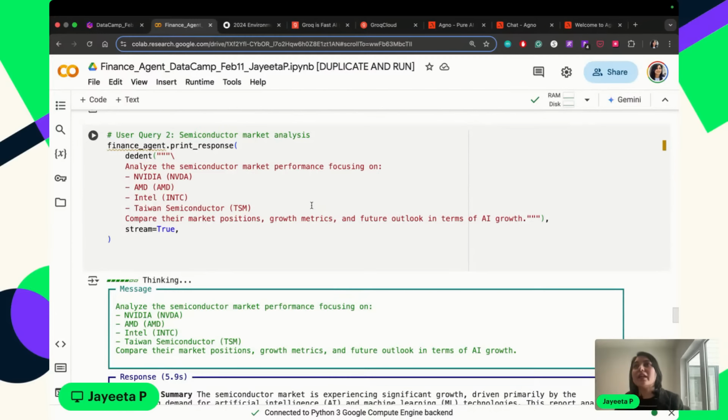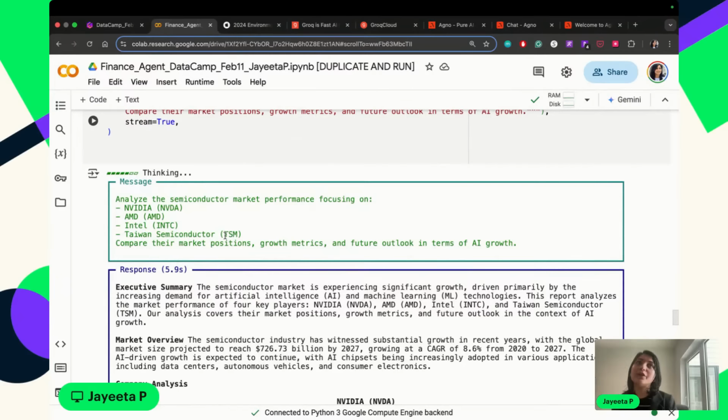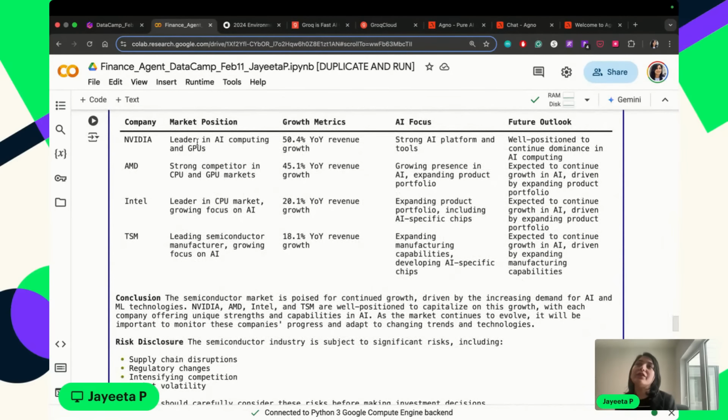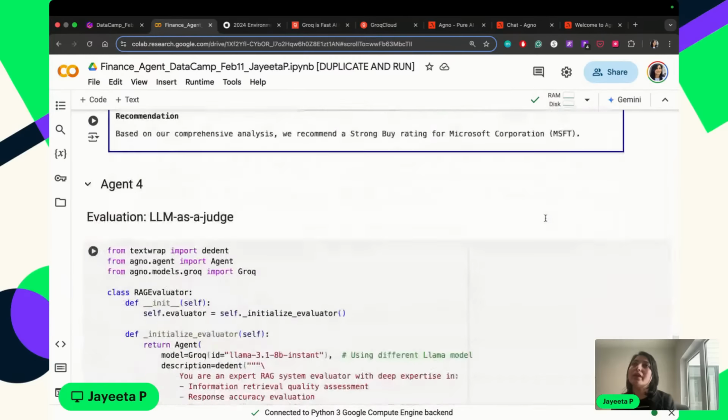You can also do comparative analysis and say, okay, analyze the semiconductor market performance focusing on these 4 companies, because if you've been reading the news, the competition as well as the semiconductor business is having an effect on AI as well as the AI chip, and the performance is very huge. That leads to a lot of market noise, as well as movement of stock prices and what the future outlook in terms of AI growth could be. Because if you are limited by chip processing power, AI can only do so much. Similarly, we do a company by company comparative analysis, and then you see a structurally created table where you do market position comparisons and talk about the future outlook for each of these, right? And then you can run all the other queries and see how it works.